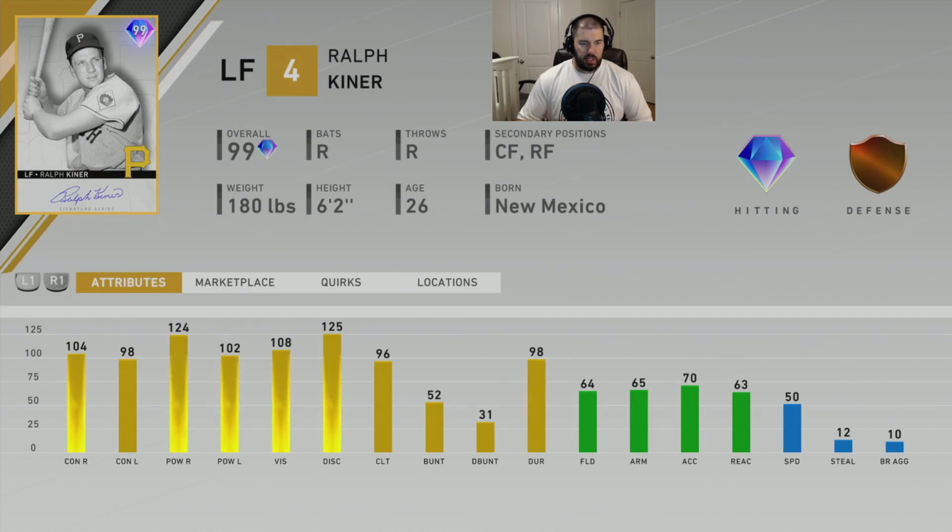In all honesty, this left fielder list has maybe 2 or 3 guys that will be in your outfield possibly. But for the most part, they are bench bats. They're not really guys that are going to start in the outfield because center field is so deep this year. It's absolutely ridiculous.